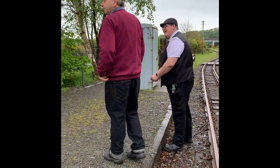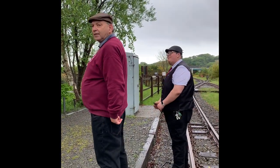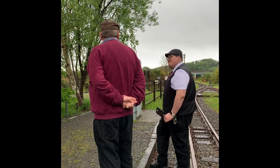Welcome to Pennon Mount, guys. You see those two round circles redlining them? Those are our signals. One says go and one says stop. Which one do you think says go?